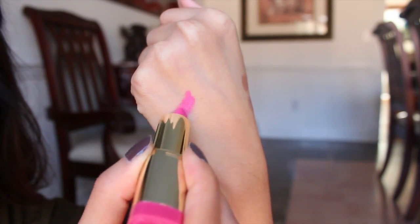I also picked up a couple more of the Milani Color Statement lipsticks. I got the one in the shade Rose Amour, which is what I'm wearing on the center of my lips. I kind of made the outer edges more subtle with a nude lipstick, my L'Oreal Ferris nude lipstick. I blended out the edges with that so that it doesn't look so harsh, because these lipsticks are like in your face bright lipsticks, you know? So this one's more in the center and I love it.